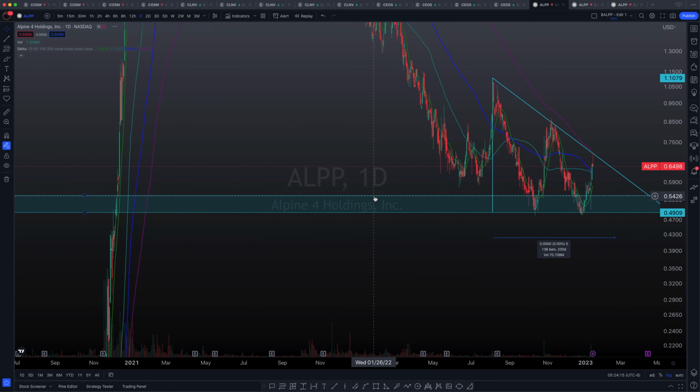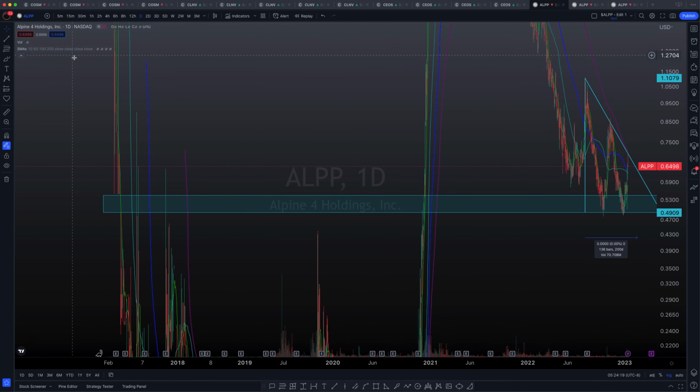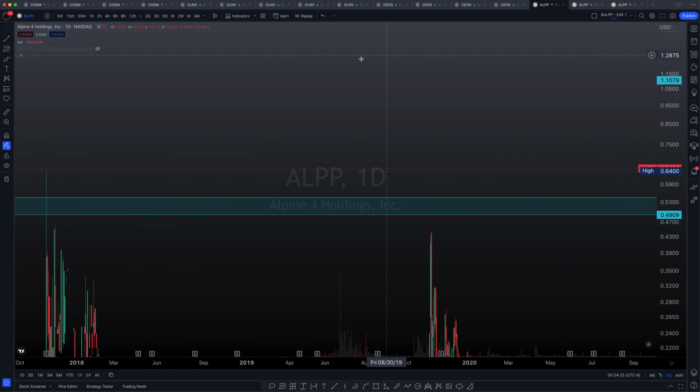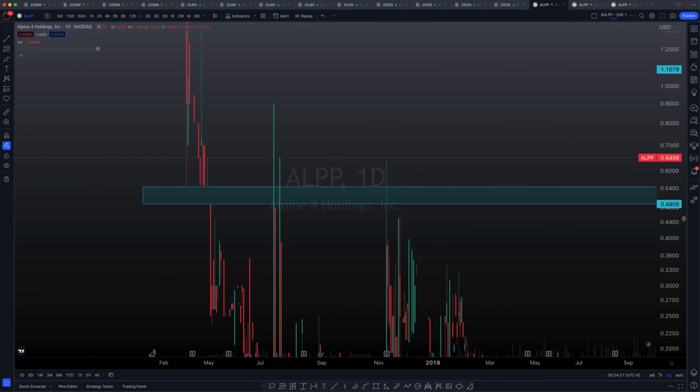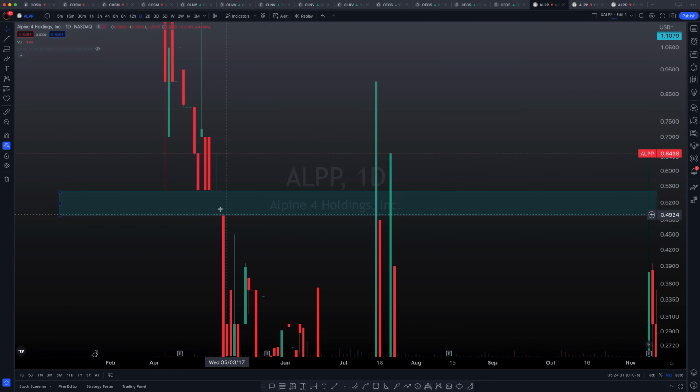Let's go ahead and zoom out very hugely. Let's take the visibility off of our moving averages and take a look at right over here. This is why we're holding that area of support, because back here on, let's see, May 1st, 2017 to about May 2nd, we formed this gap. That gap has a range of about 49 cents to about 54 cents.